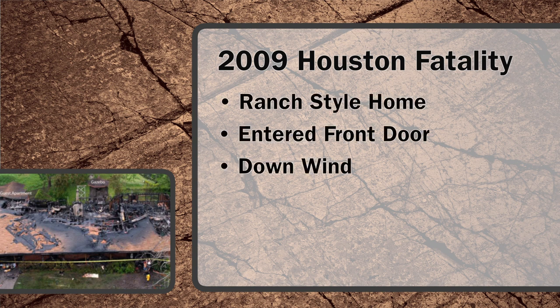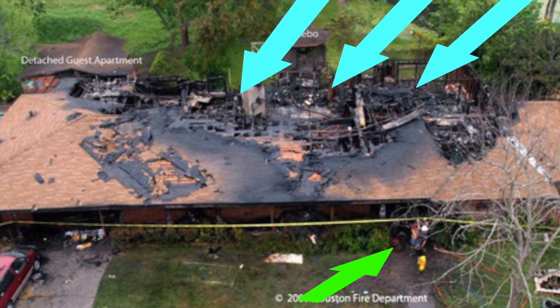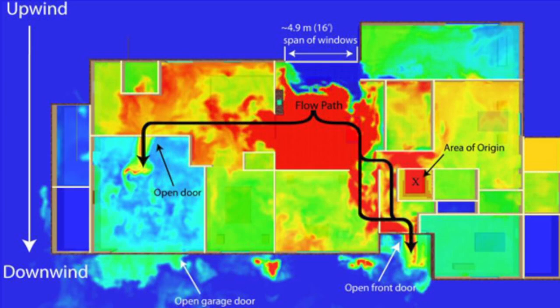Let's take a look at the 2009 Houston fatality. Firefighters responded to a fire in a ranch-style home, like homes that are typical here, and made entry through the front door. Unfortunately, the wind was blowing toward the back of the house, and when a large window failed at the back, the resulting flow path was so intense that the firefighters were not able to make it to the front door.